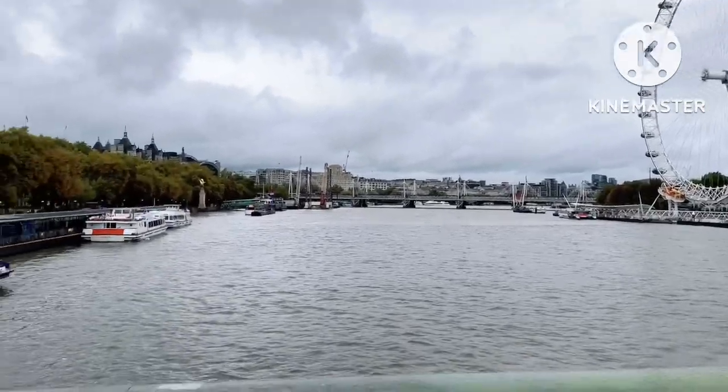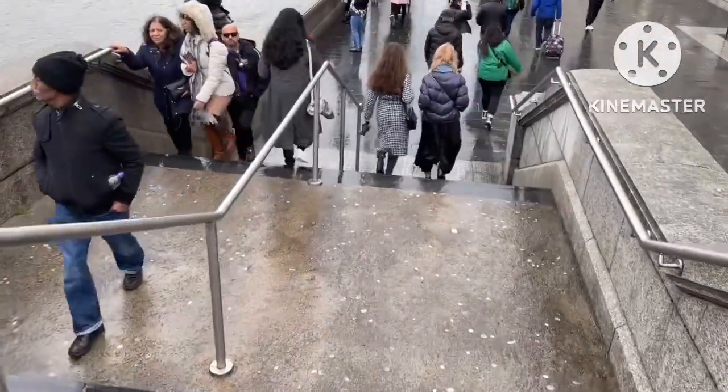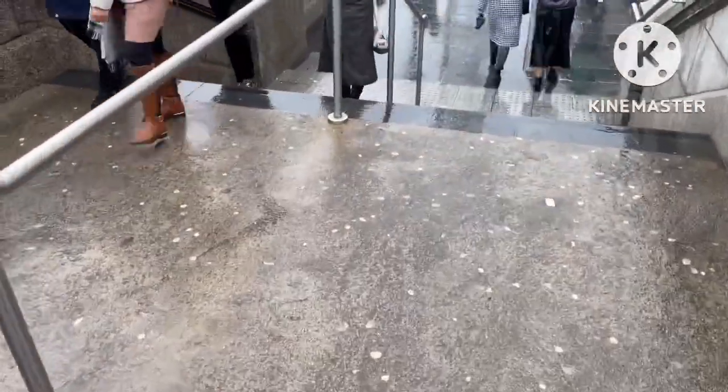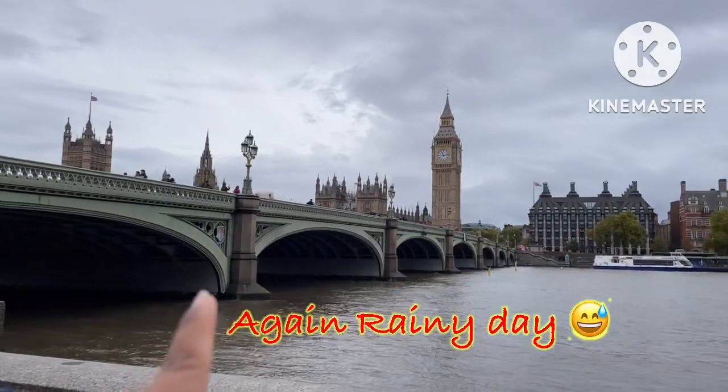Now I am moving towards London Eye because humne ticket book kiya tha already London Eye ke liye 11 o'clock ka, so now it's time to see the London Eye.